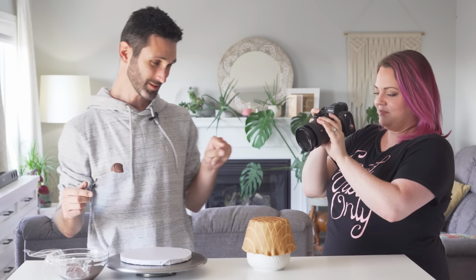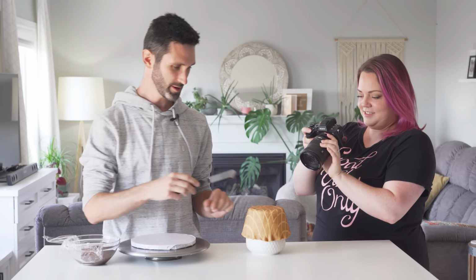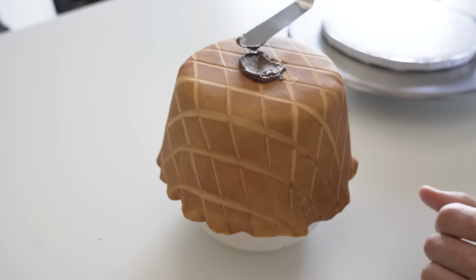All right, so this worked out awesome. I'm gonna spread a little icing on the bottom just so that it sticks to the cake board when I flip it over.